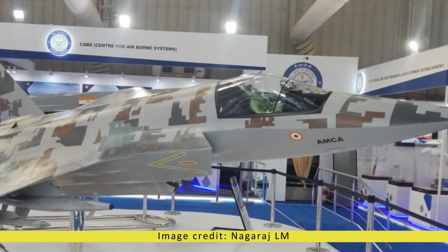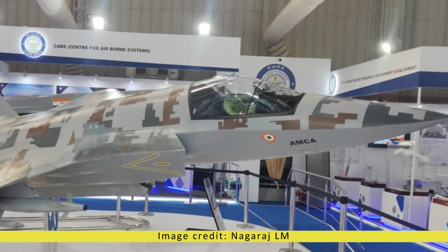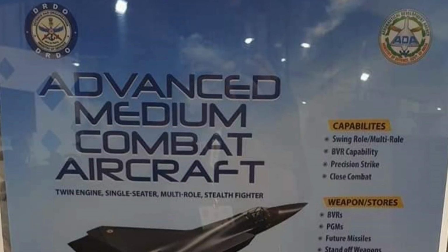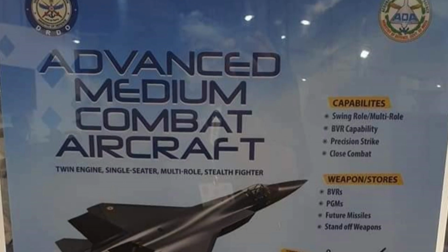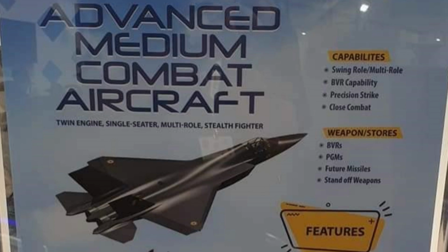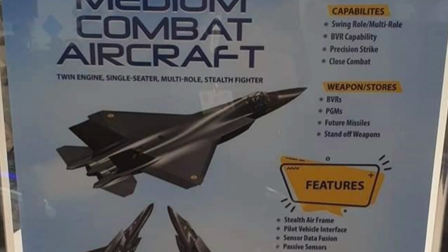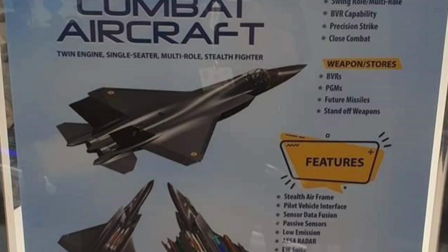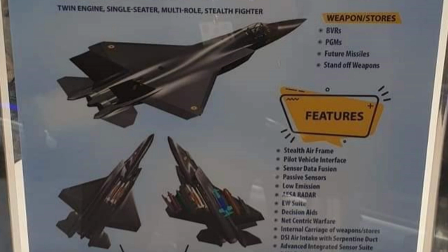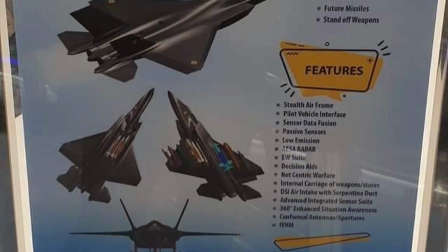In today's video, we are going to discuss in detail the latest design changes and the features of the Indian stealth fighter AMCA. The AMCA is going to be a 5th generation fighter with 6th generation technology. It will be a single seat, twin engine, stealth all-weather multi-role fighter aircraft integrated with directed energy weapons and will have super cruise ability. It is also planned to have both manned and unmanned operational capability.